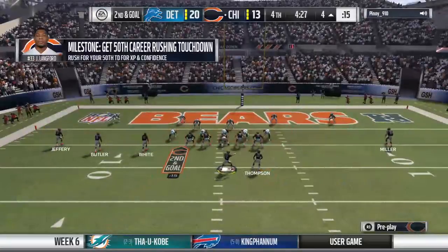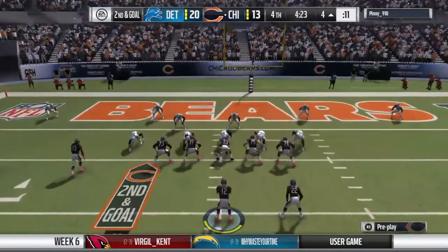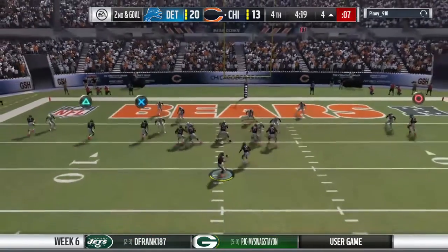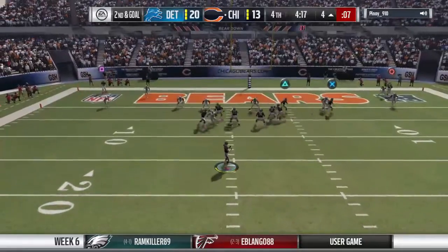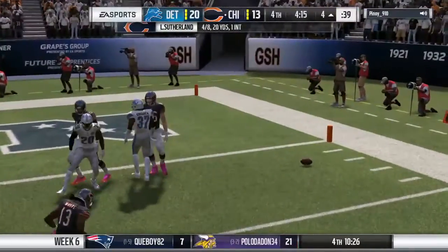Watch it now. Gun, gun! Over! Now let's go. Watch it now, Barney. Now a shotgun snap as they'll look to throw. And the hit jarred it loose. It's incomplete.